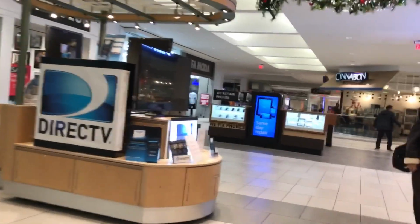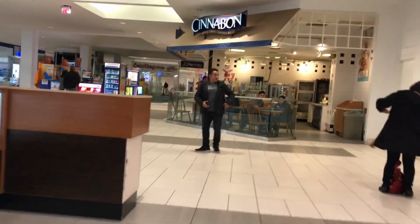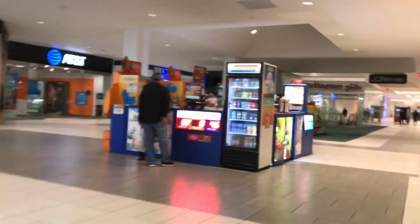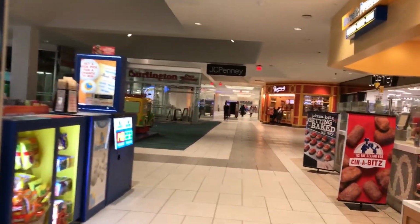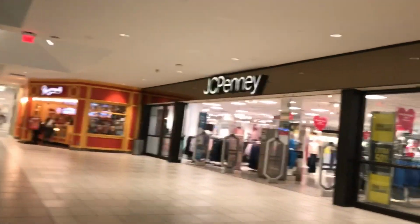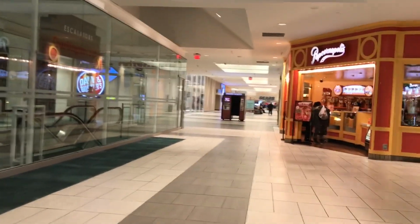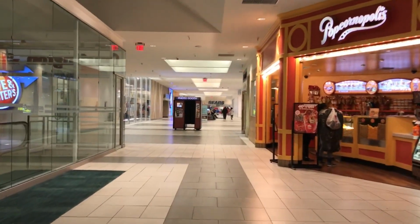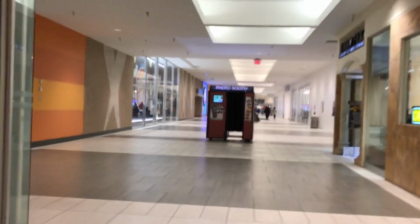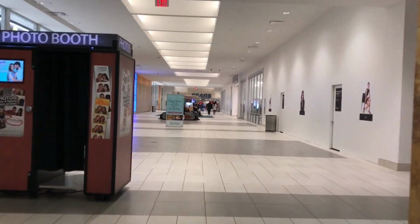And once you go through that part, here you would find stores such as Cinnabon and these small businesses. Here you have an AT&T store. You have another kiosk that sells lottery tickets. And here you have a J.C. Penney and Burlington. And here's the popcorn store, which I'm not going to try to pronounce. Here on our left, you have a Dave & Buster's, Marshalls on the right, and in the distance you have the Sears.